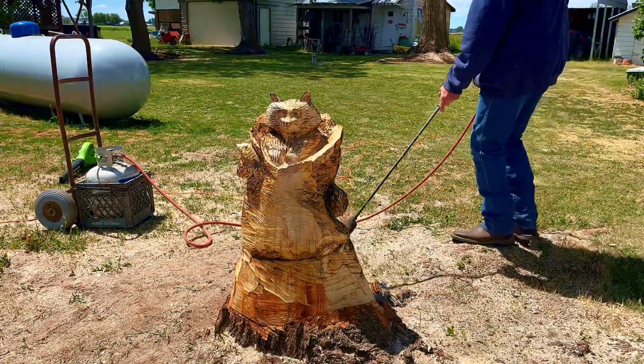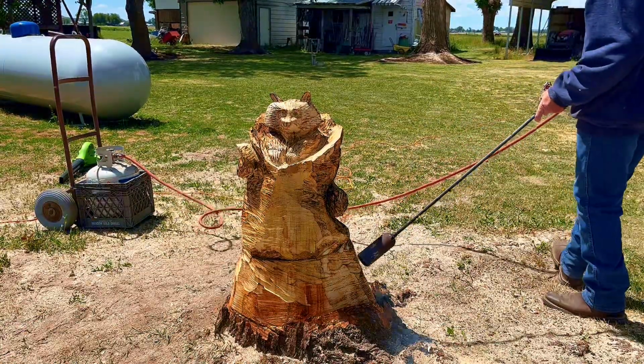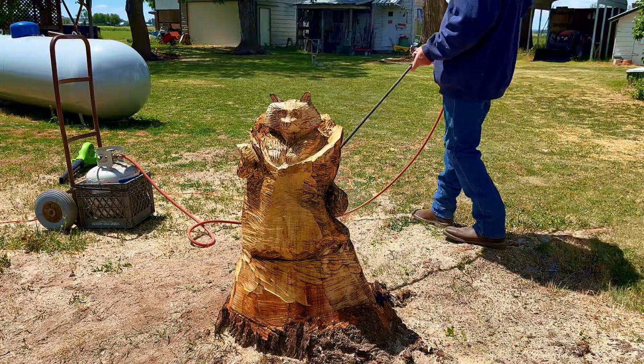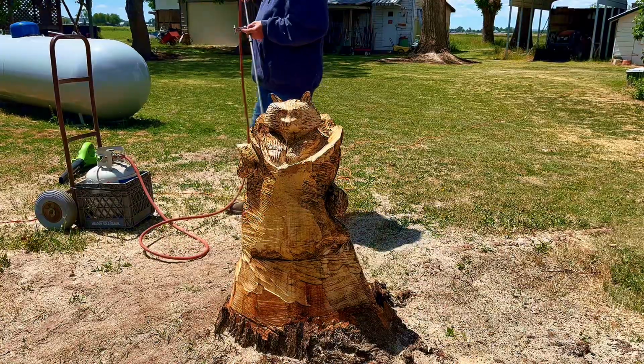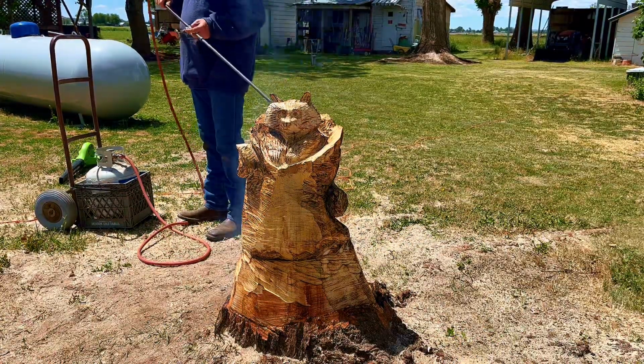Combining traditional chainsaw carving with Shou Sugi Ban not only enhances the visual appeal of the piece, but also pays homage to time-tested techniques, blending modern artistry with ancient craftsmanship. This fusion ensures the carving remains both beautiful and durable for years to come.